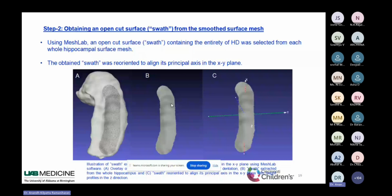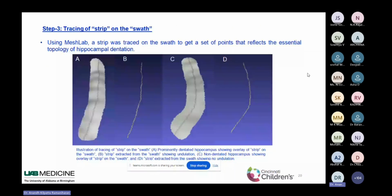And then in this step, we drew or traced a strip on the inferior surface connecting the peaks of dentation, which is shown in figure A. And this is the output in figure B. Figure A and figure B are dentated hippocampus, and figure C and figure D are non-dentated or flat hippocampus where you don't see dentation. This is just to give you some idea of the differences between dentated and non-dentated hippocampus.